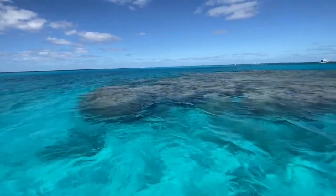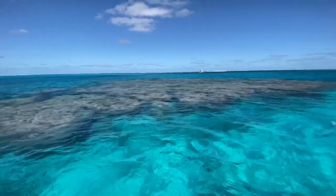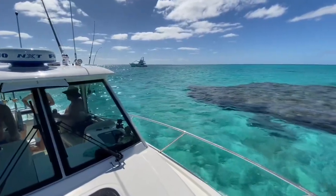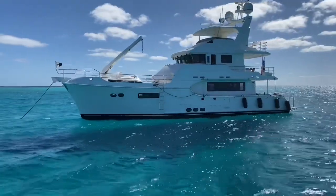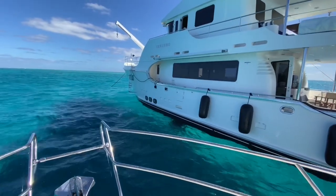So back inside the lagoon, it was just magnificent, particularly at low tide, which we had through the middle of the day, where we'd go and do a bit of exploring and a bit of spear fishing.